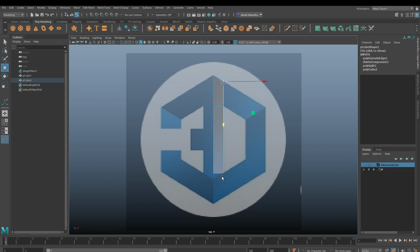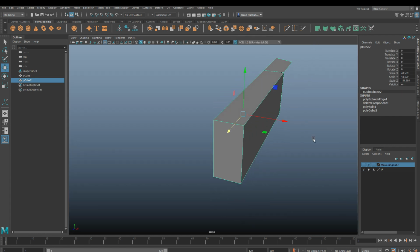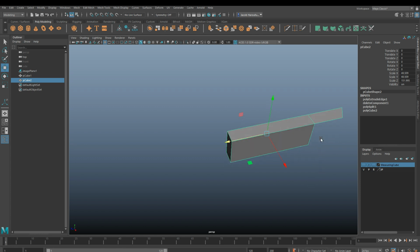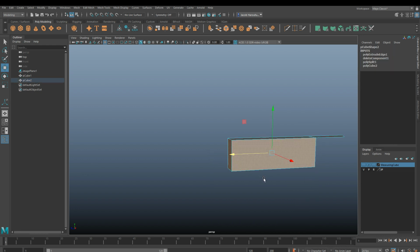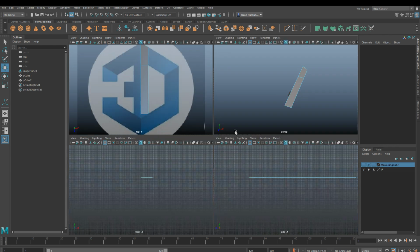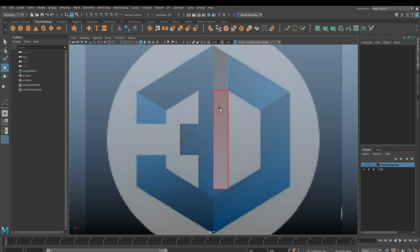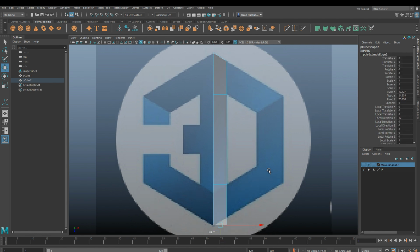There you have it. You know what? There's one thing I forgot to do. Let's go over to perspective here. This thing is still a cube. I don't need all of this. I just needed these two faces. So I'm going to click right mouse button, faces, grab that, and click the delete button. There you have it. That's all we need for now. So let's go back to our top view, click this edge, bring it down, line that up, and there you have it.